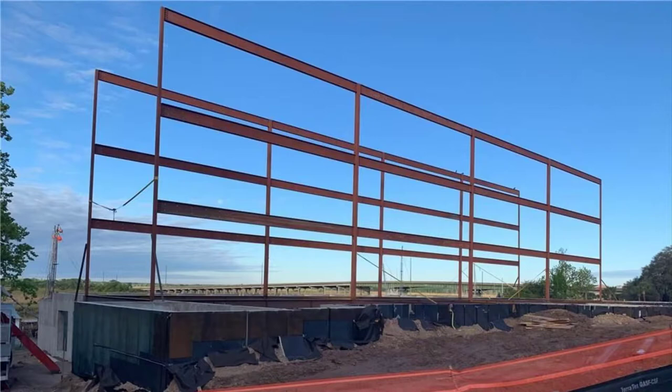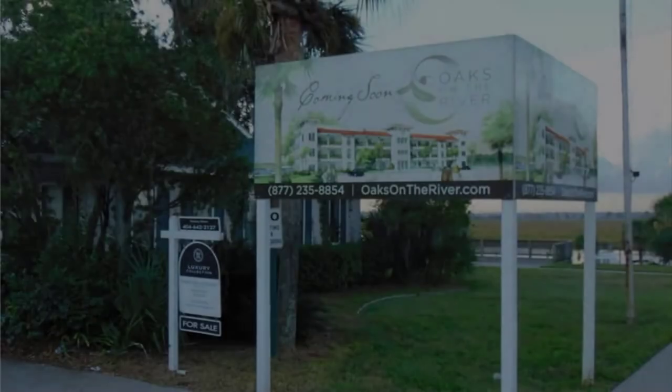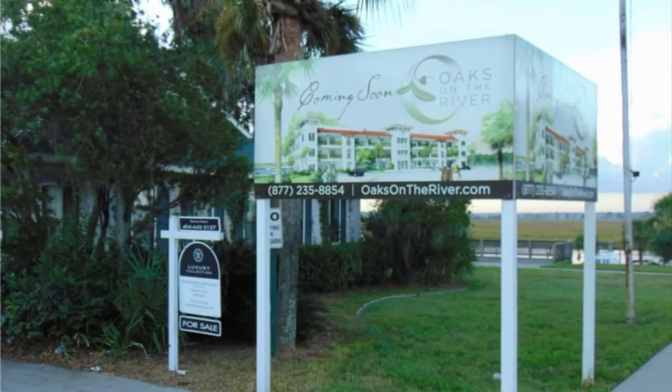Eventually, the enterprise would claim that, quote, one fun feature will be the screened event room on the dock, with a keypad gate to this dock and its slips will be exclusively for condo owners and future hotel guests. Source, oaksontheriver.com. For more details on the condos, restaurant, hotel, and marketplace that are being built right now, check out this website. The beginning price? $490,000 and up.